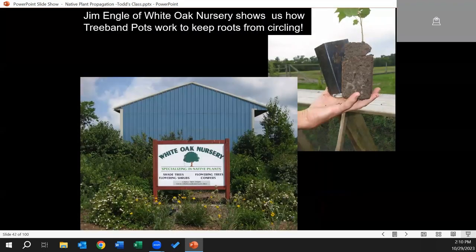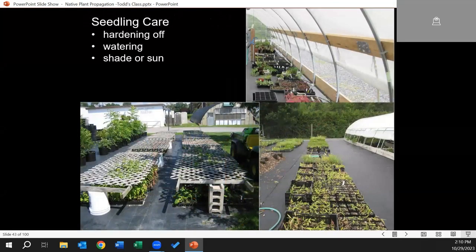White Oak Nursery is a wonderful source for woody plants, and Jim Engel introduced me to these Anderson pots. Notice the root system growing straight down instead of circling, because we can't always get to these things at the right time to get them planted out before they are circling and getting confused in the pots and pot bound. And then providing some shade is important if you're growing out in the sun.